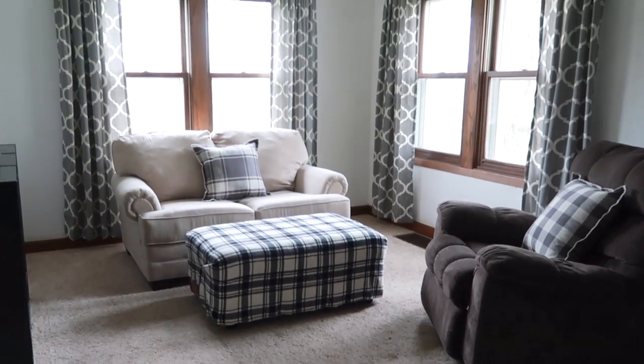I went to Walmart and I found these curtains, which are gray and cream, which I really like. They were only $10 a panel, and I actually had 2 of them in my office already. So I moved those over here and then put the blue curtains in my office. So that worked out really well. So I only had to buy 2 new curtain panels. So those were $10 each.